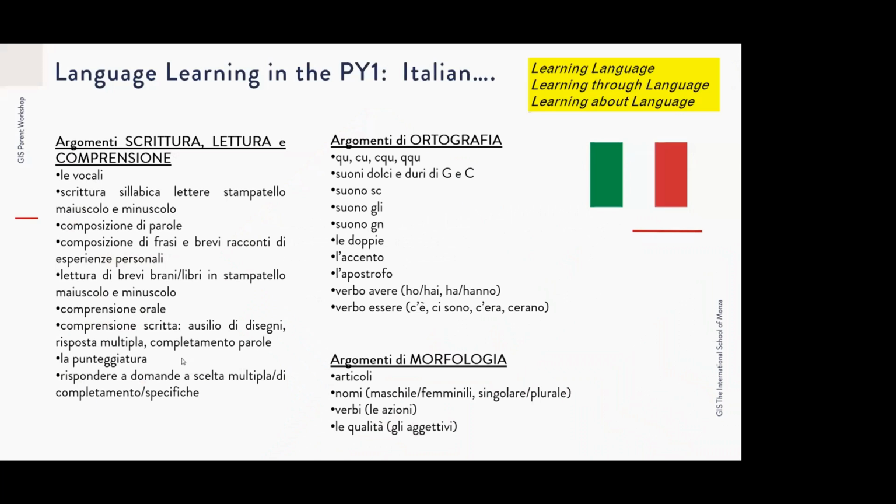Thank you, Simon and Francesca. So they are our 6 exciting units of inquiry. So what about language learning in the PY1 classroom?